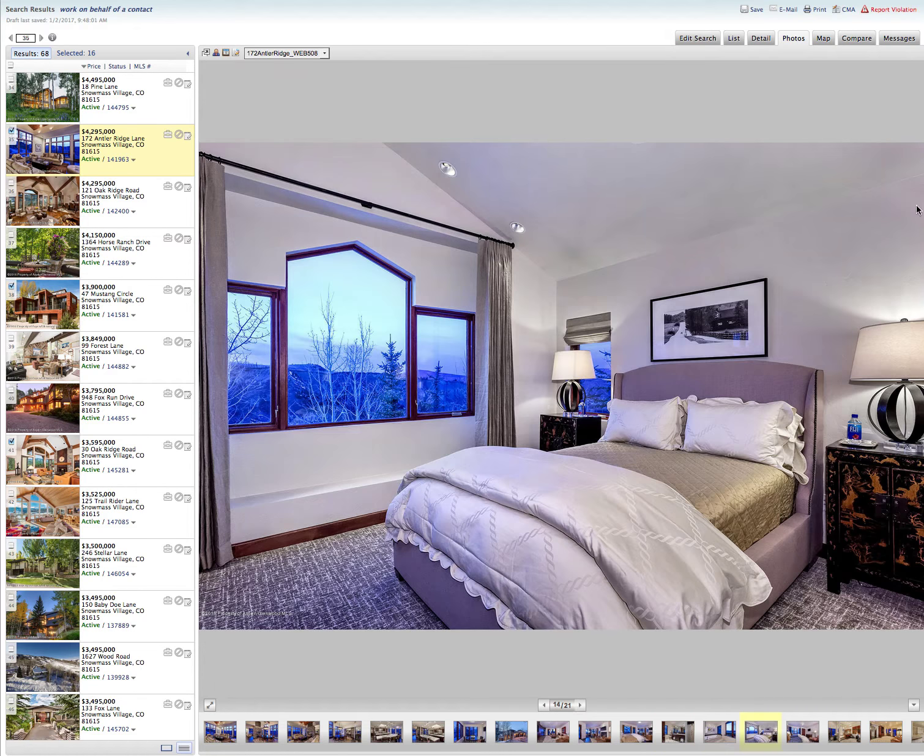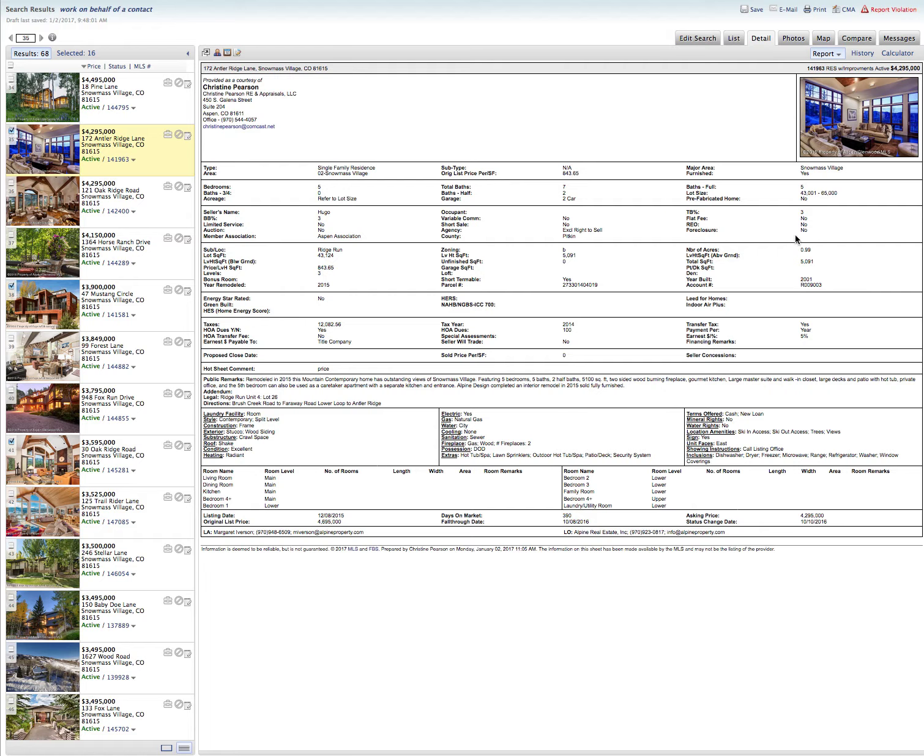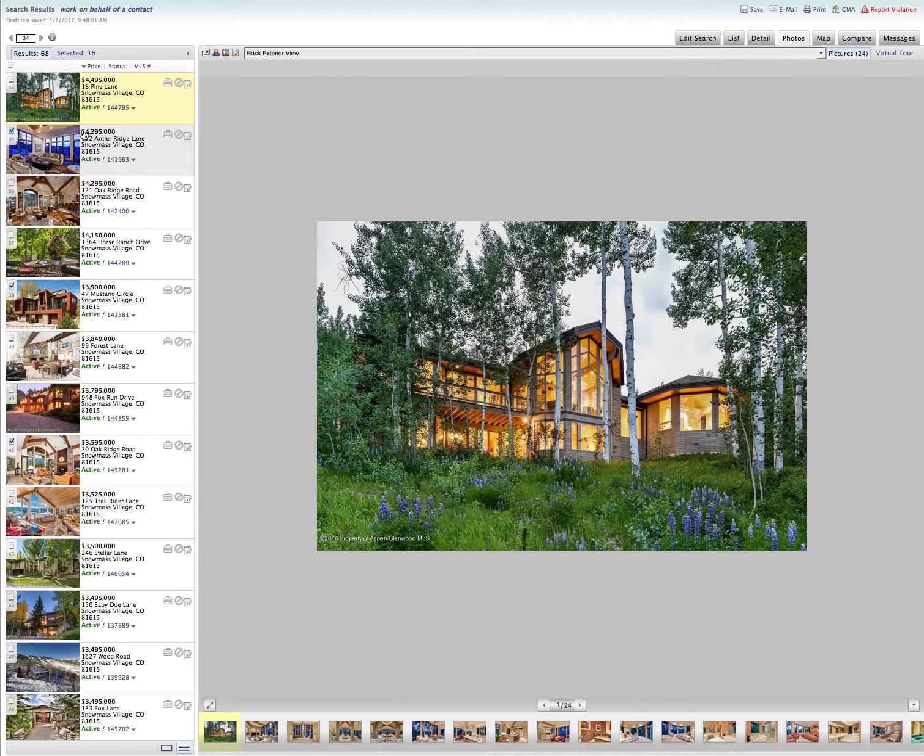And that's for 4.3 million. Let me give you a detail here. It is just over 5,000 square feet on just under an acre in a very comparable area. It's not ski-in, ski-out. We're within walking distance of the lifts. This one is not. I believe you take Brush Creek Road. So anyways, it's a drive to the ski area, but no big deal.